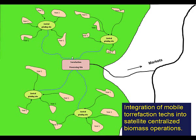So we have a mobile technology right here, and then we have a central satellite chipping and grinding area. Will all supply into this portion. And once you process this one from here, you can go to Phoenix. No problem. That's the concept we are working on currently.